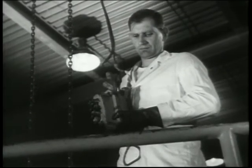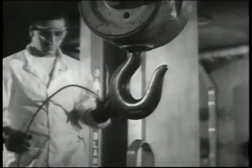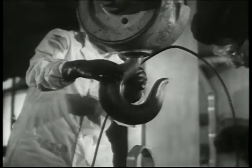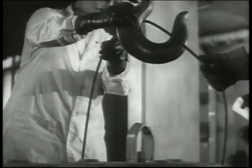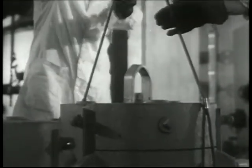Now it has been concentrated to a point where the problem of disposal becomes much easier. It will be hoisted on this overhead crane to the balcony, put on a hand truck, and then taken away for storage or burial.